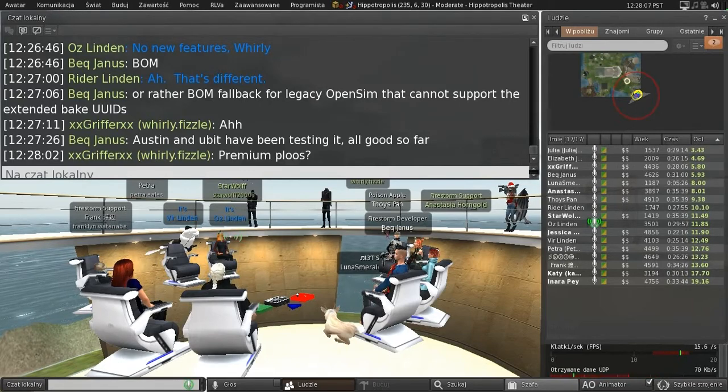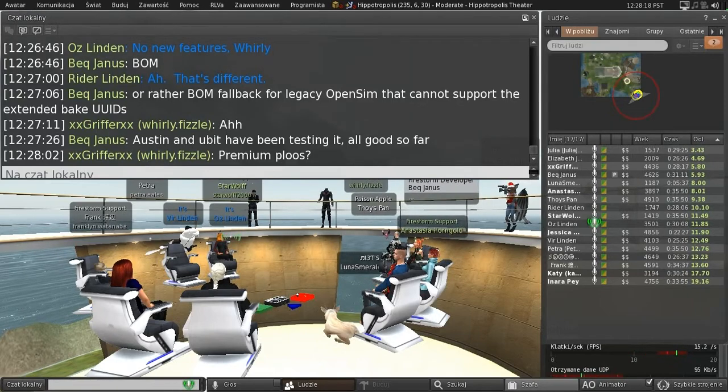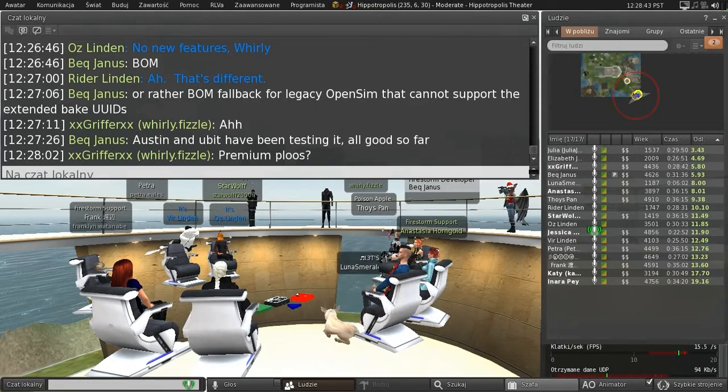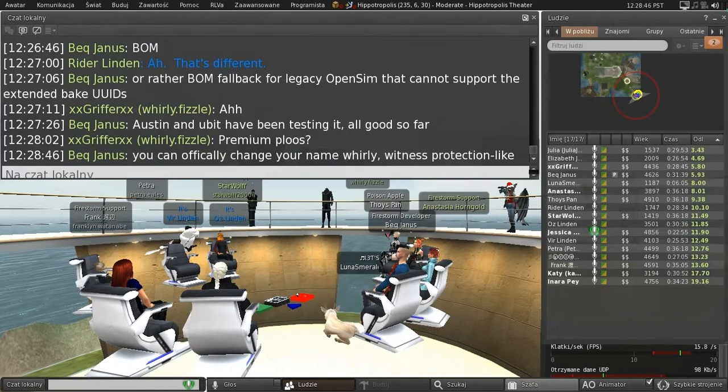Premium Plus and name changes. Both will certainly have some implications for viewers. Well, I think we'll be looking for getting something released January, February for Firestorm, just to try to keep releases close to every 8 or 10 months or so. Yeah, great.